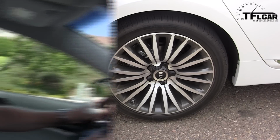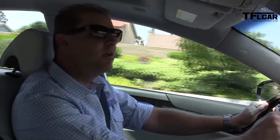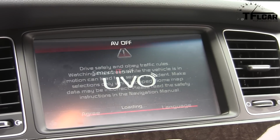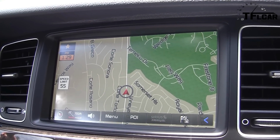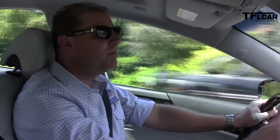Can you tell me a little bit about the Uvo system? Sure. So the Cadenza comes standard with Uvo eServices. And Uvo eServices is really the next generation of Uvo, which was introduced a couple of years ago. And with it, it brings a whole new suite of telematics functions, along with, for the first time, navigation integrated into the Uvo system. So you get all the functionality of the voice-activated controls, along with a number of maintenance items that will be kept track of for you by the car, and then you can use your smartphone app.